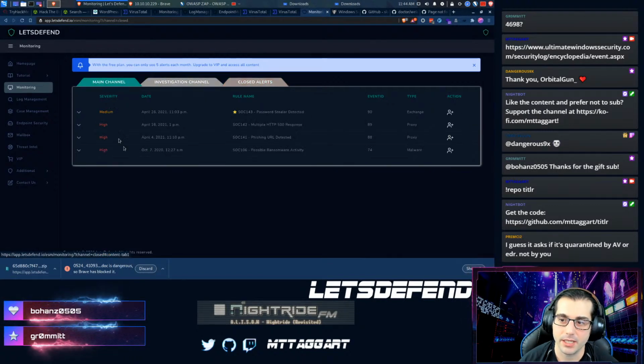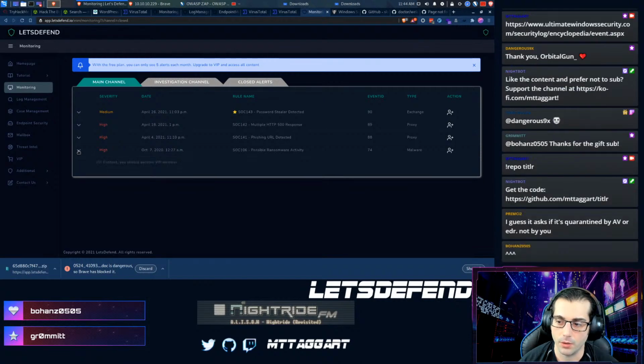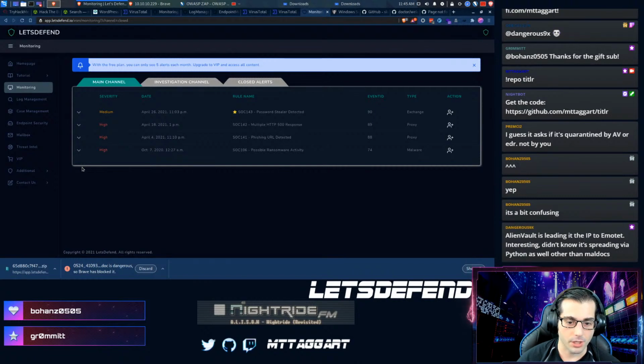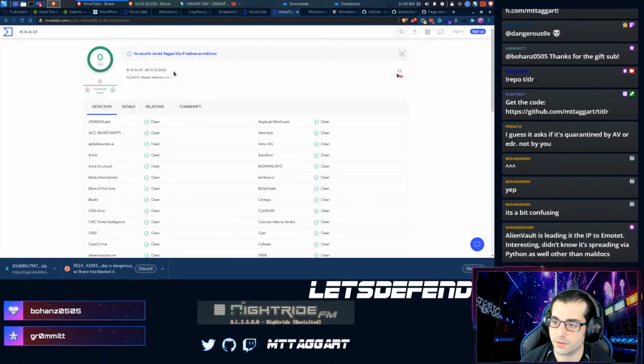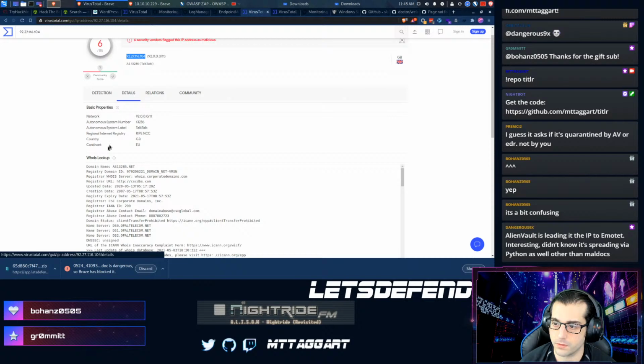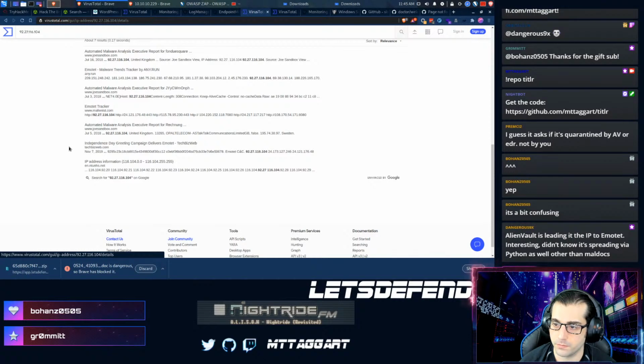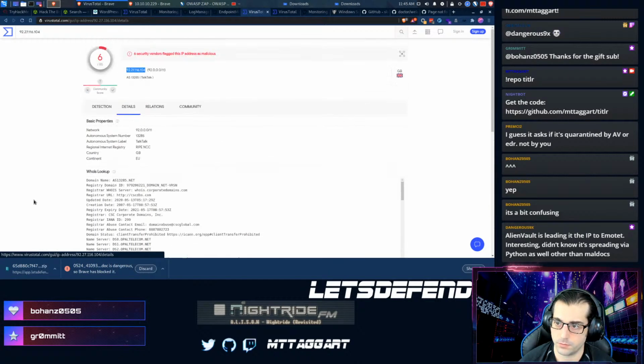I guess some of that is like, do we know what an endpoint log looks like? Okay. Because I hadn't seen that alert show up. Dangerous 9. AlienVault is linking the IP to Emotet. That is crazy.